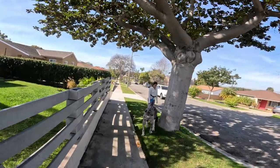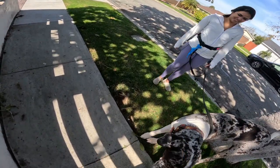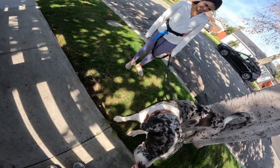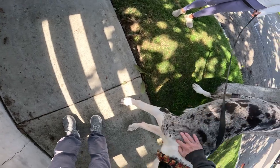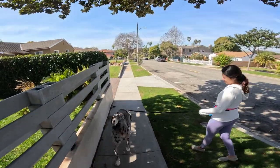Oh, your dog is so big. Is he friendly? Yeah. Thanks, hey, buddy. Hey, buddy. Is he a Great Dane? Yes. That's a buddy. Friends, they always have good personalities. Look at that. Good boy, huh? It's a big dog.